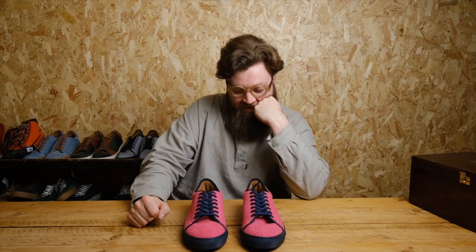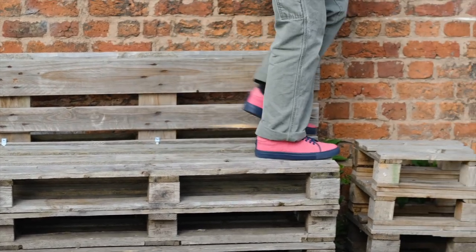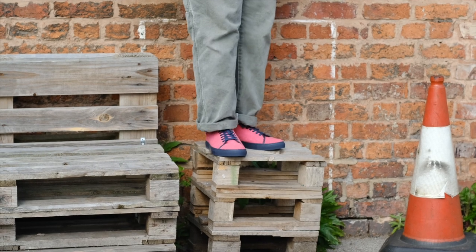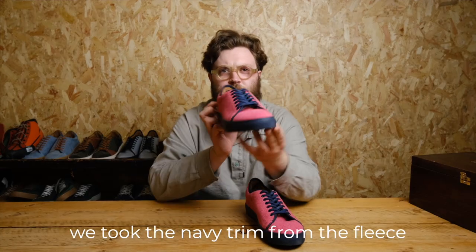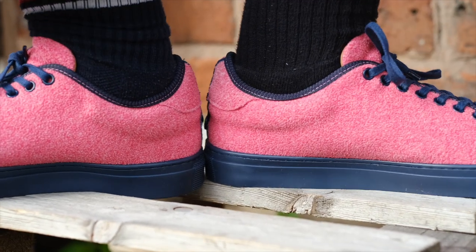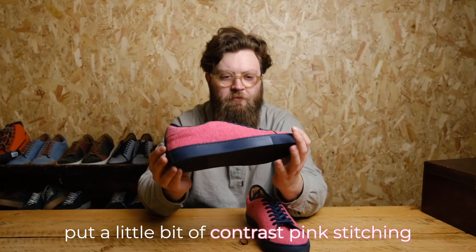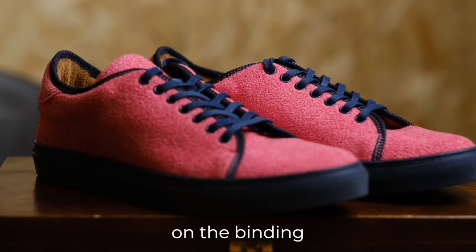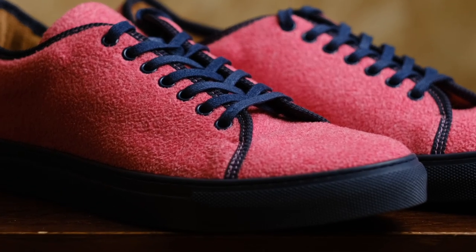I love them. I think they're great. Yeah, they've come up quite tidy, aren't they? Is that a black sole or is it kind of like a dark navy? Navy. We took the navy trim from the fleece and just ran with it. It matches the trim so well. Put a little bit of contrast pink stitching on the binding. Team really went to town. They really did.